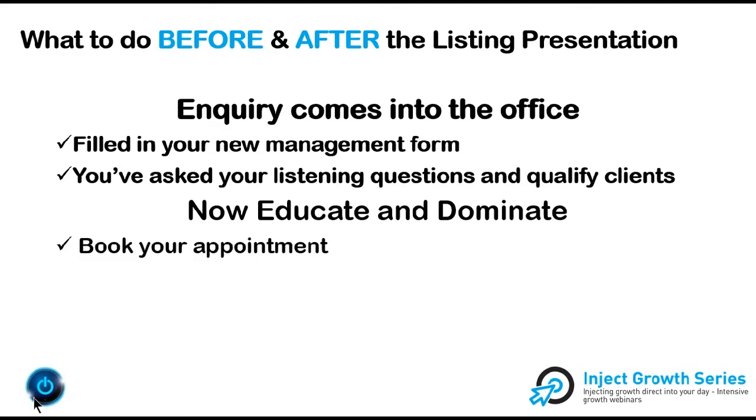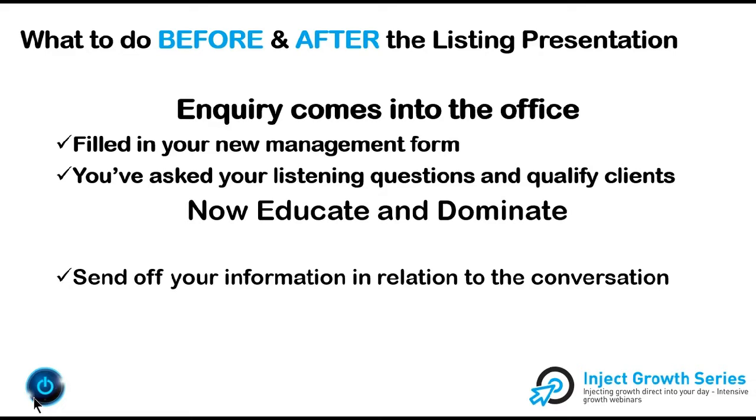Okay, so book your appointment, and send them a calendar invitation. If you're using Outlook, you can go into the calendar compartment. Same with the Google appointments on your Google Calendar, and you can double click on the calendar and create an appointment and send them. You can invite attendees, and that's simply by putting their email address in there, and they get a notification that it can be added in and that you're coming to the property. Send off your information in relation to the questions that you asked them, which is in relation to the conversation that you had with them.